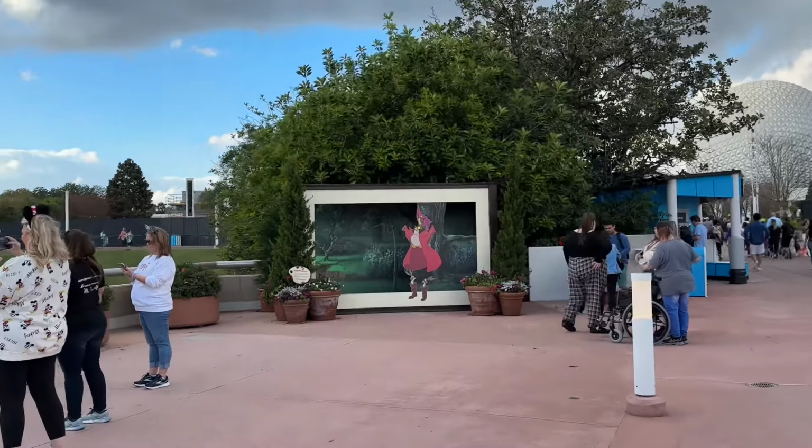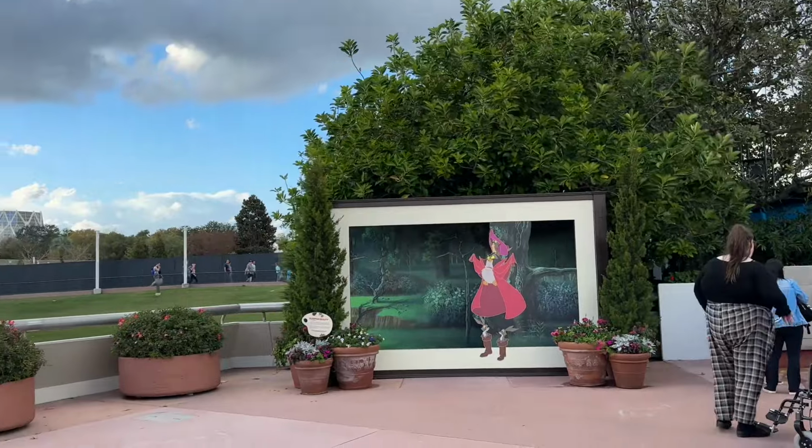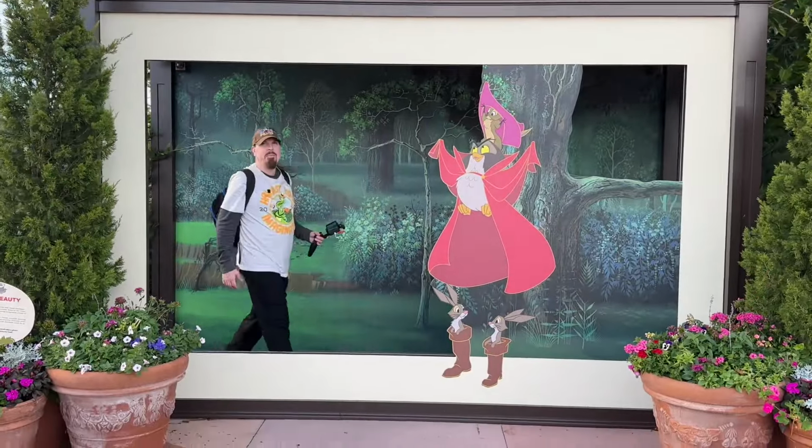There's some really cool frames here that you can go ahead and take pictures in. I love all of these. This is part of Sleeping Beauty. You've got Mary Poppins right there, and Wish. This is a lot of fun here.